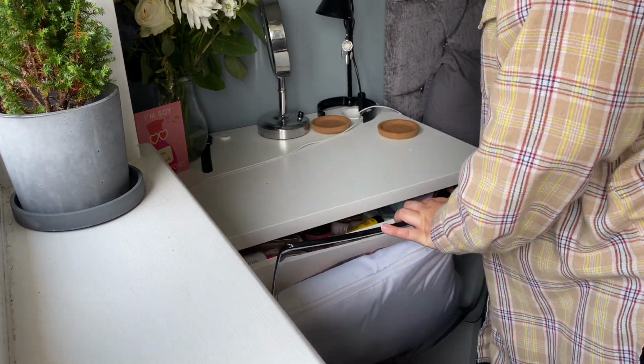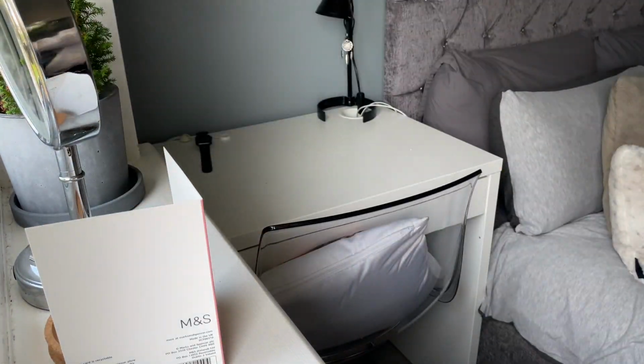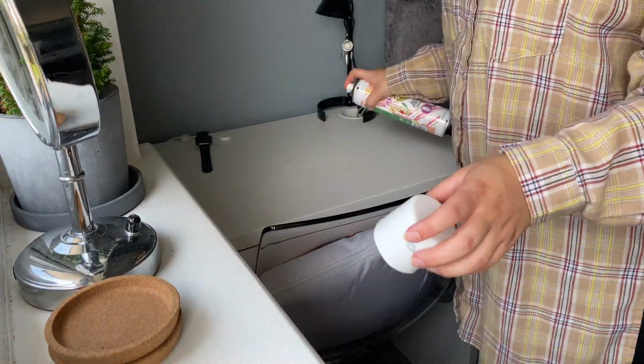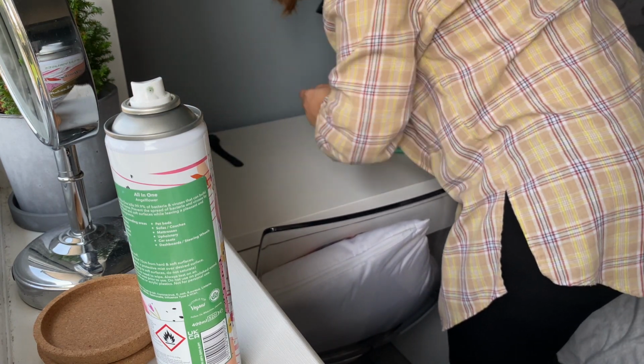So I needed to give this desk just a bit of a tidy and a freshen up. It was very dusty. I don't know why, it was way more dusty than usual. So I'm just removing everything, and then I'm going to go in with a really amazing product, this Fabulosa All-in-One Spray. I love this because you can just spray it and then leave it.